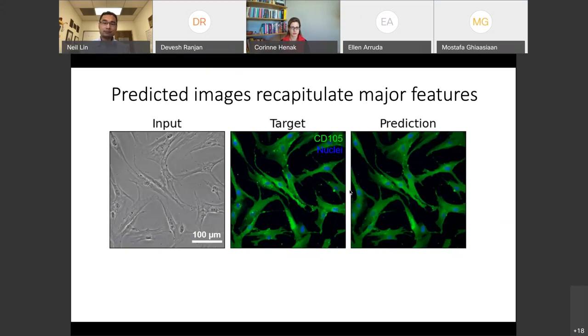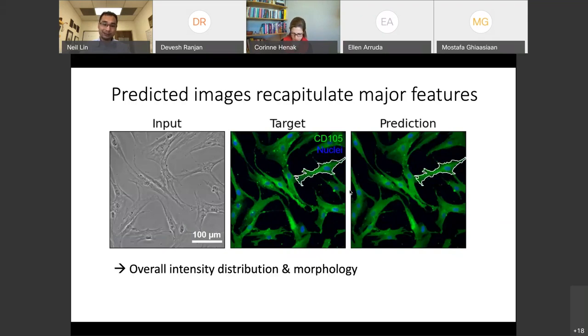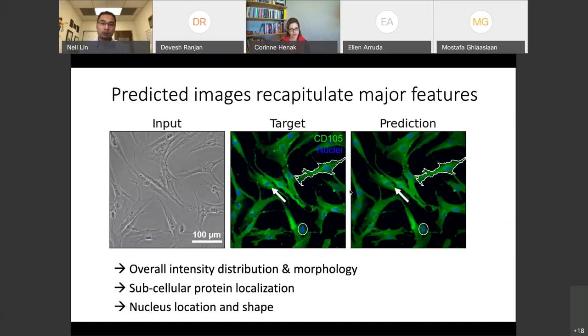And so let me point you to some of the features that the machine learning model did a really good job at. Number one, it outlined the cells really well. That part is not really surprising, since you can already see this in the phase contrast image. But also on the subcellular level, you can even start to see the enrichment or protein localization. And furthermore, kind of like a byproduct, we can also predict the nucleus location and shape. It's just a typical counter staining people do in immunochemistry.